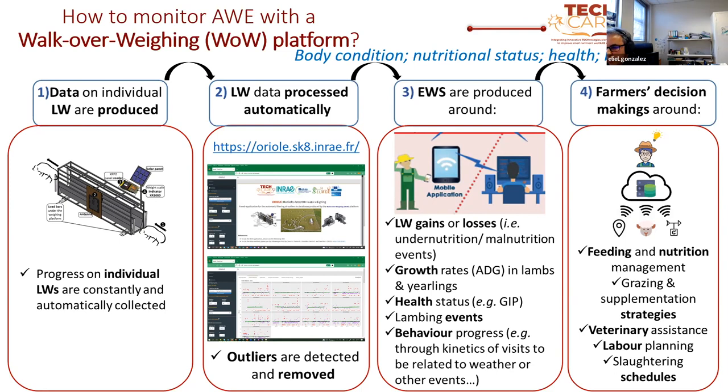And finally, again, we can help the farmer with decision-making around some feeding and nutrition management that we can modify in accordance with what is happening in reality in the field. Some changes, for example, in grazing and supplementation strategies, some veterinary assistance being required at a given point, some labor planning, and for example, just planning a slaughtering schedule. And that's all. So, Germain, you can continue, please.